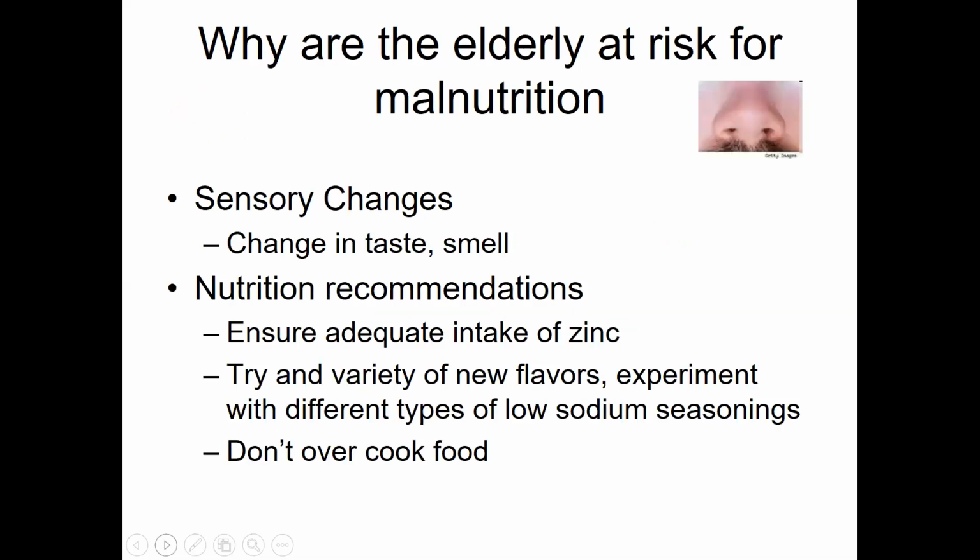We already talked about the decline in smell, and when you don't smell as well, you often don't taste as well. We also know that not having enough zinc, that good mineral, can result in even worse smell and taste. So for the elderly, we don't have a specific nutrition recommendation. We just want to make sure that they're not becoming deficient in zinc.